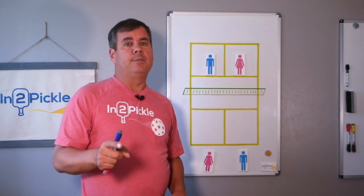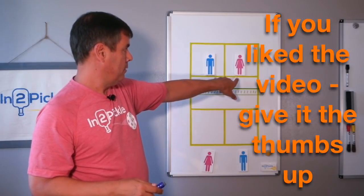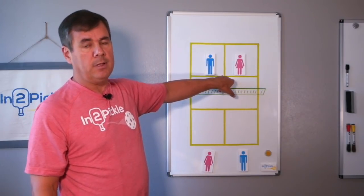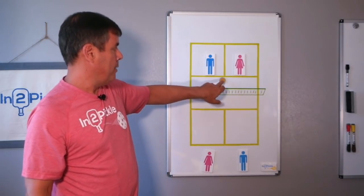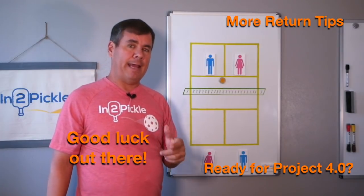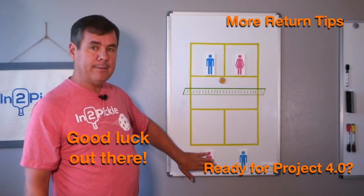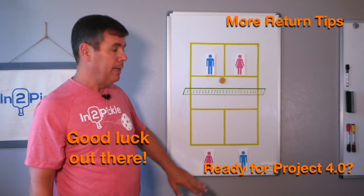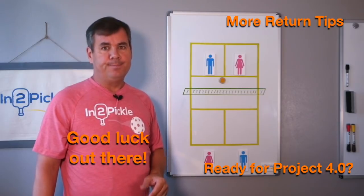If you take one thing from this video, it's the importance of making sure that you and your partner are up at the no volley zone line before this four shot comes over and you have to handle it. You want to make sure that you're up here so you lock down the advantage given to you by the rules and make sure that you don't give up your advantage to this team that already has the advantage of being able to score a point. Good luck out there.